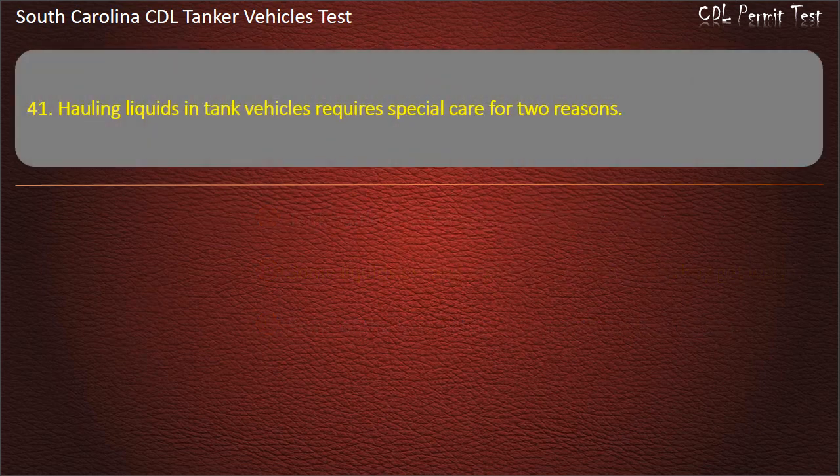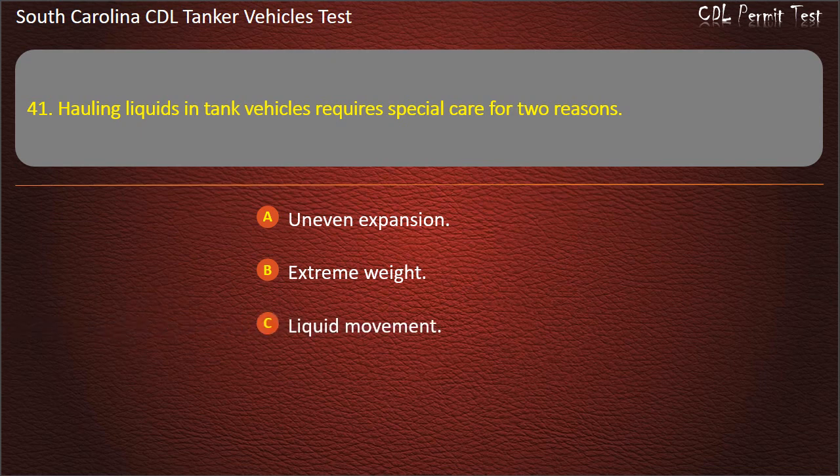Question 41. Hauling liquids in tank vehicles requires special care for two reasons. Uneven expansion. Extreme weight. Liquid movement. Answer: Liquid movement.